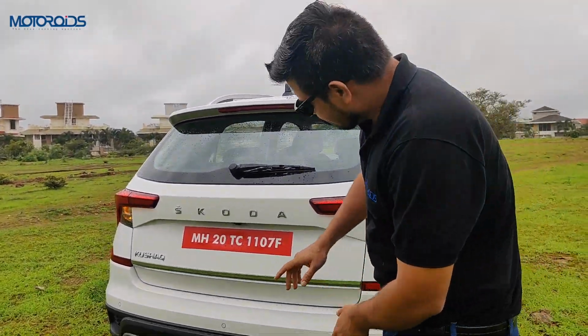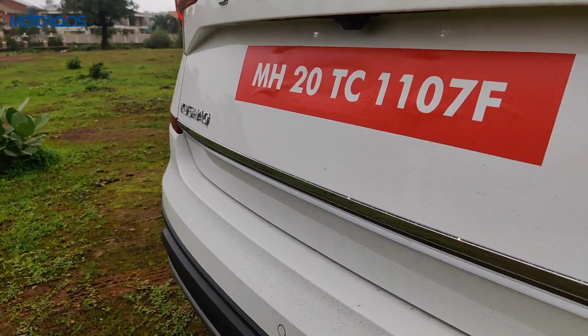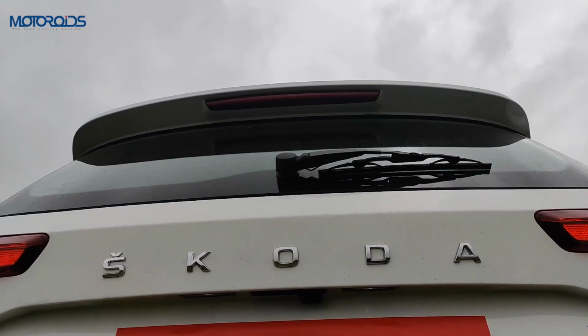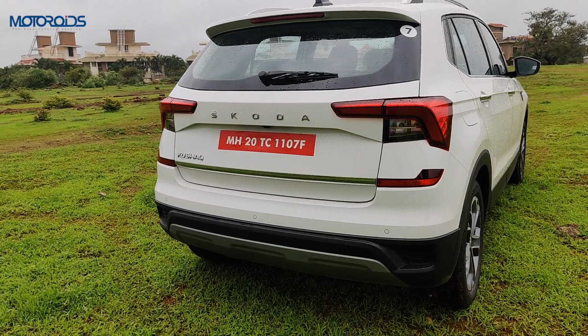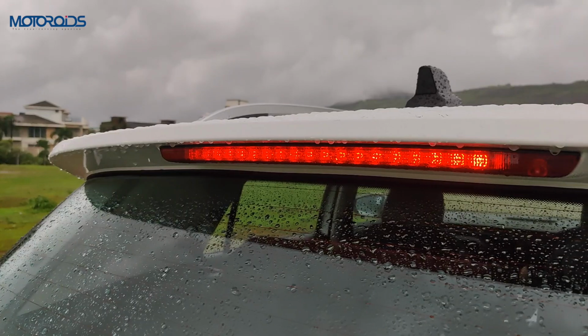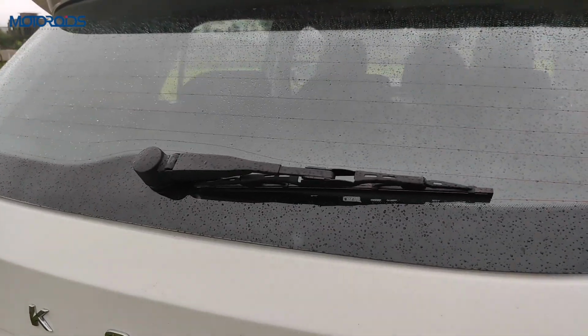A few other elements: there is a camera, you have this chrome horizontal line, Kushaq lettering, Skoda lettering on the tailgate, and then like the front you have black and grey treatment at the rear. You also have these parking sensors. While there are no fog lamps, there is this little reflector here, and you have this high mount stop lamp as well. You have the rear wash and wipe and rear defogger.